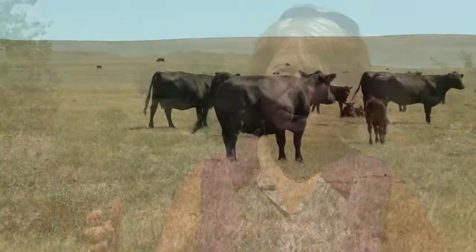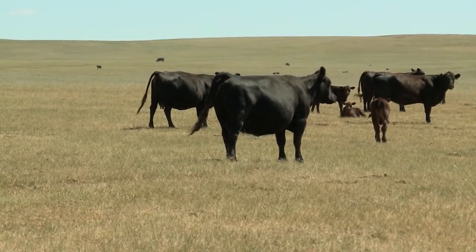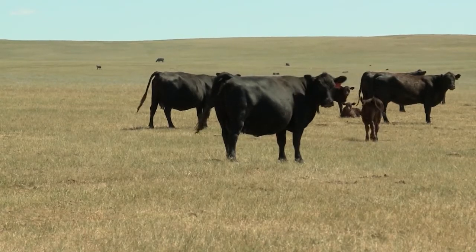For 3 generations, we wake up every morning with the intention to get out of bed and have great intentions to improving the land and the landscape for our cattle, and always putting their needs ahead of our own.